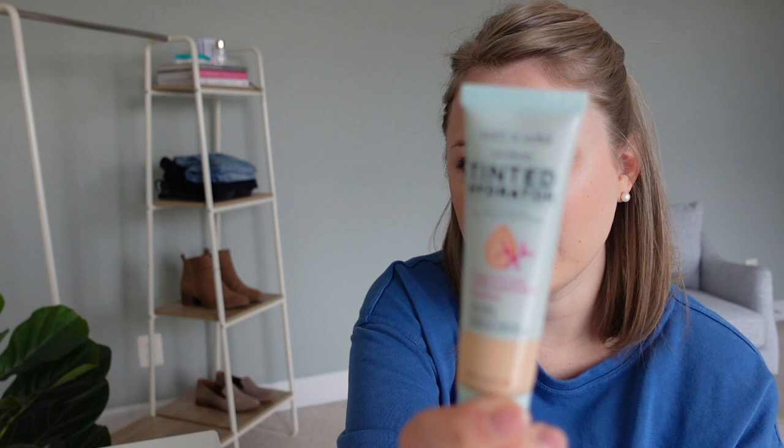Application went pretty well, went on smoothly. I did use a brush to blend it all together. So we'll see how it wears throughout the rest of the day, but it's pretty sheer overall.